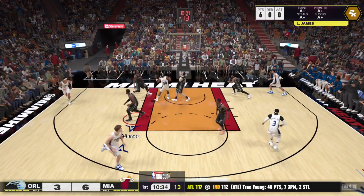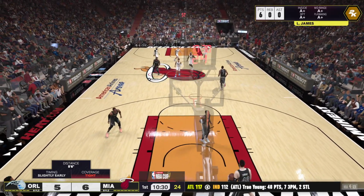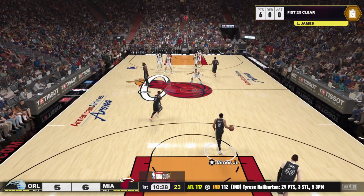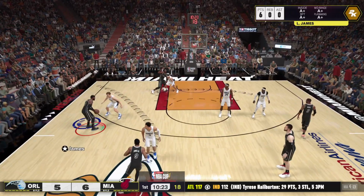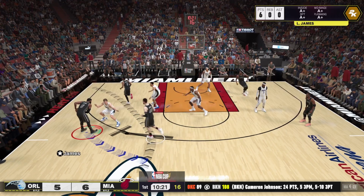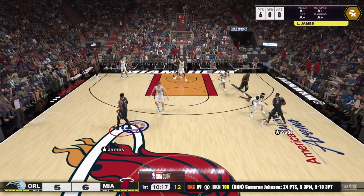Here's Carter. Hangs in midair and converts on the double clutch layup. With really clean, simple mechanics. Carter Jr. shoots with a lot of confidence. Not much else the D could do there. And here is James. He has 6.